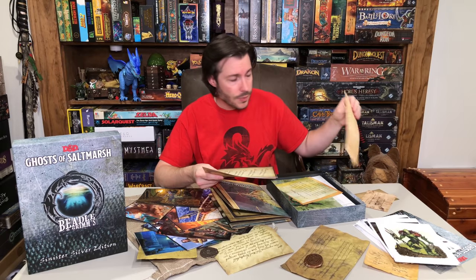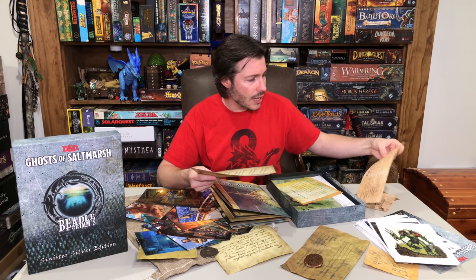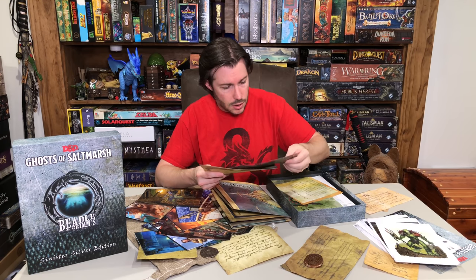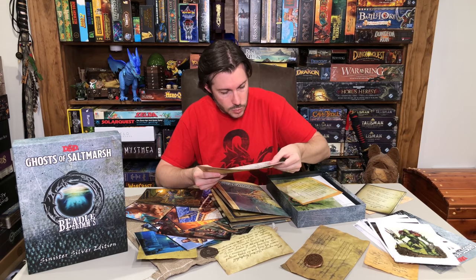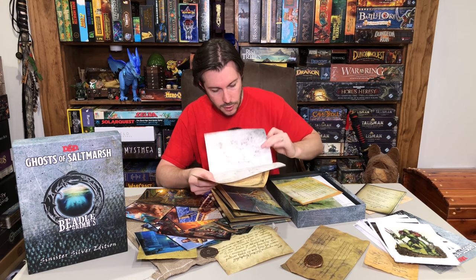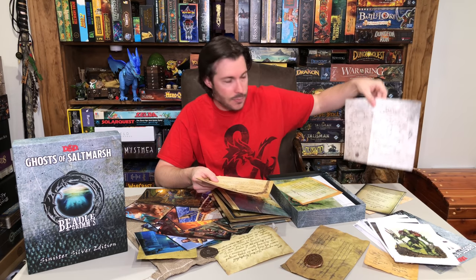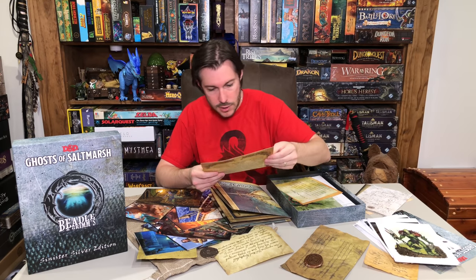Again, you can see they are nice parchment. They're nice and thick, and they do have some feel. This one actually has a little bit of a texture to it. This one does as well. This one has a little bit different. This is kind of a map, looks like a hand-drawn map. This one's really cool. I can't wait to see what that all brings.